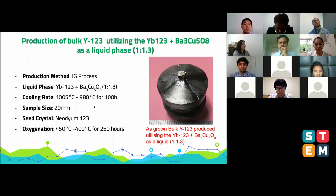Due to the improved performance in YBCO material produced utilizing the mixture of ytterbium-123 and barium copper oxide in the ratio 1 to 1.3 as a liquid phase source, I decided to produce another sample with a slower cooling rate, from 1005 degrees Celsius to 980 degrees Celsius for 100 hours instead of 50 hours. In addition, this material is 20 mm in diameter and was produced utilizing the IG process.